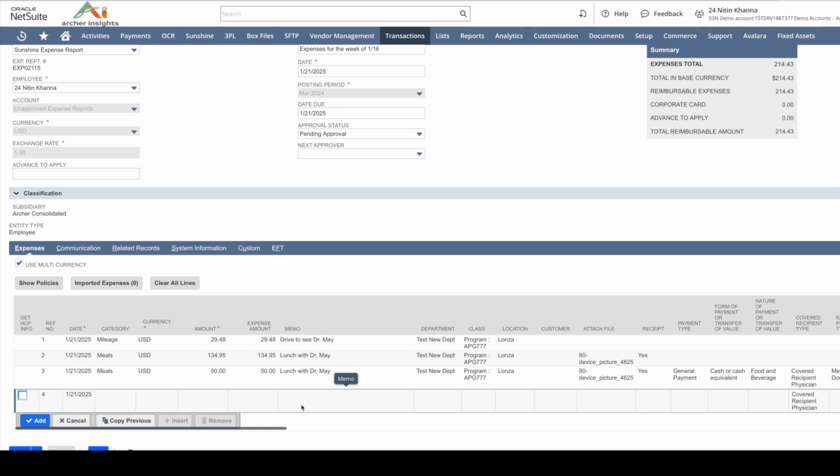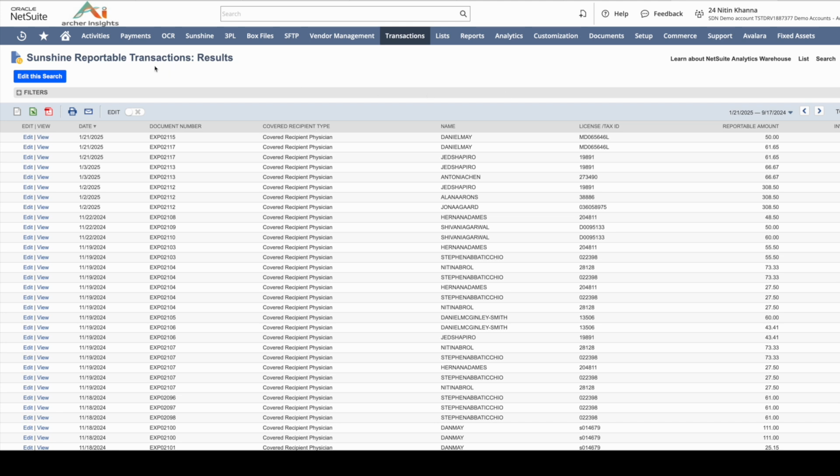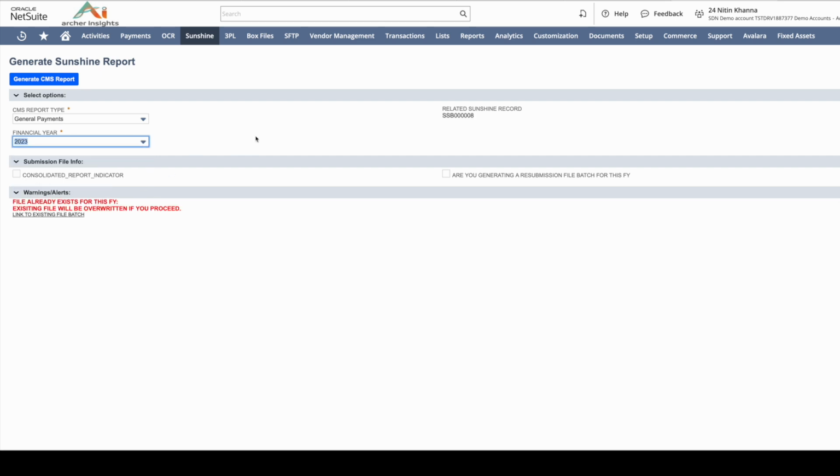Now you can do this not only on an expense report, but also on a vendor invoice. With that, we'll go and look at how to create a report. So from here, I'll click on report generation. And from here, I'll pick what type of report I want to run, say it's general payments. Now, if I pick a year that I've already run, it will come back with a warning saying that the file already exists. And I can go to that transaction and look at that file if I wanted to resubmit it or use it for any other reason. In addition, I can also pick whether it's a consolidated report or if it's a resubmission. Now I'm going to go ahead and create one for the year of 2025.